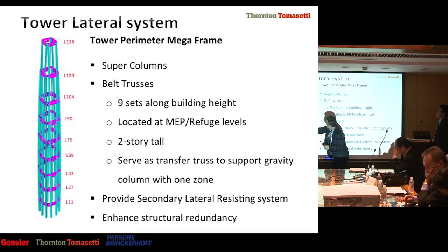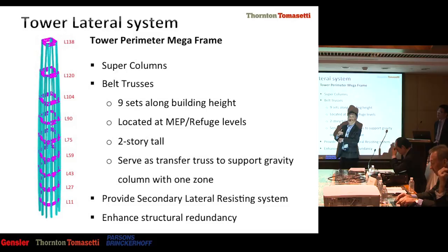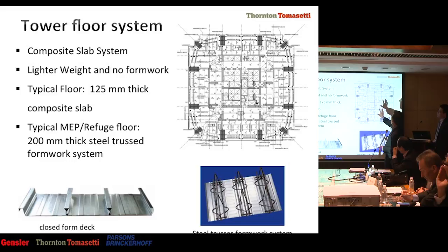And you can see the spacing of these belt trusses or the mega frame girder, that is the girder, is very uniform space. So we have a very efficient design for earthquake. So the other thing is a no-brainer. I would like to go to the slab.